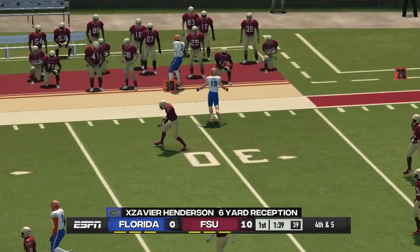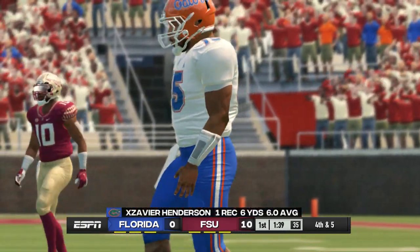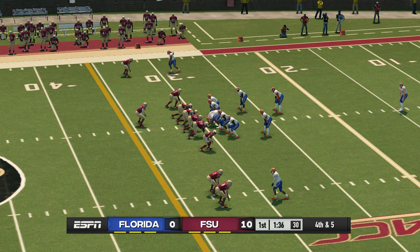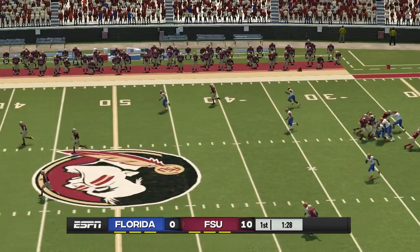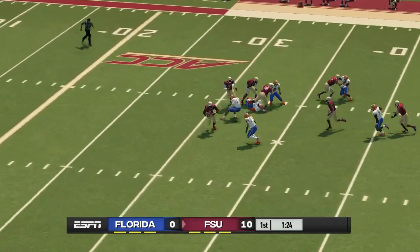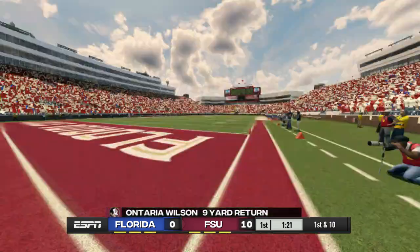Steps out right around the 30. Wilson is back deep to return. He really got a hold of that one. Wilson takes it at the 23. Room around the corner. He's tackled at the 32.